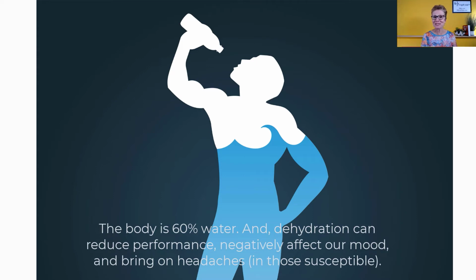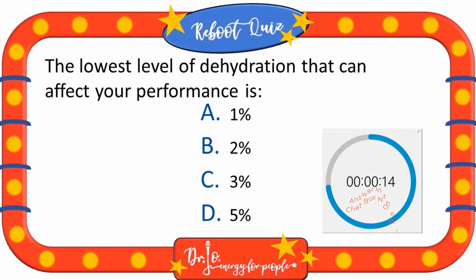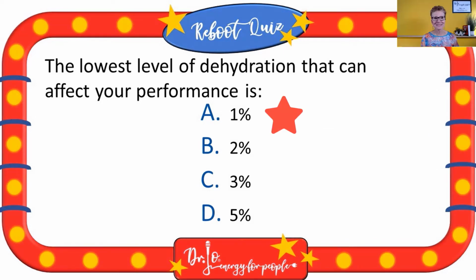We know this from research from athletes, but more recently, we found that a small amount of dehydration can affect your performance for regular people that are not athletes. You want to guess what that amount is? Go ahead, answer in the chat box. Yeah, it's just 1% dehydration has been shown to decrease your performance, your mood, your speed, your accuracy.